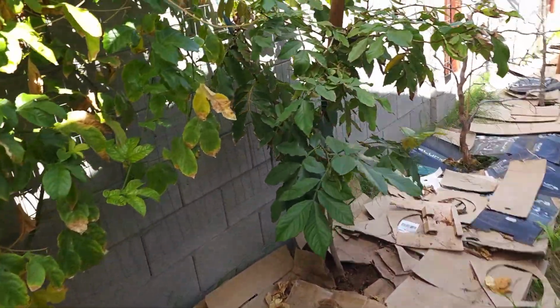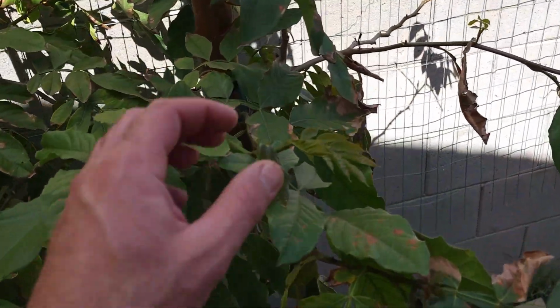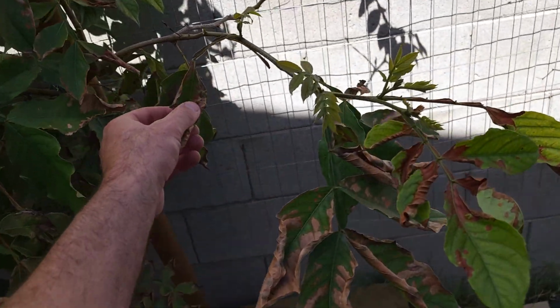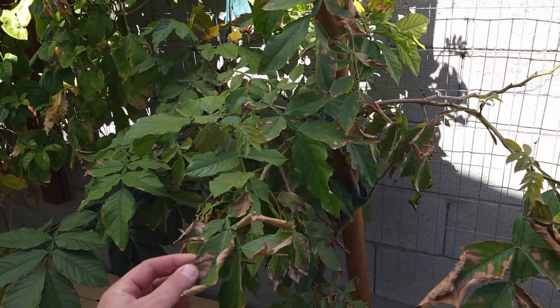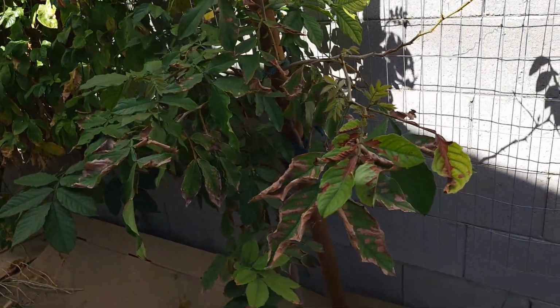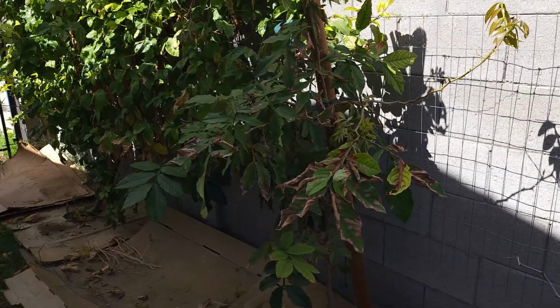This is the ice cream bean. It's just waking up from winter dormancy, putting on some beautiful new foliage. Great nitrogen fixing, beautiful plant. Supposedly the pod flesh is very delicious, so hopefully we get those sooner than later. But we'll be propagating those and probably putting them in a couple different spots around the property.